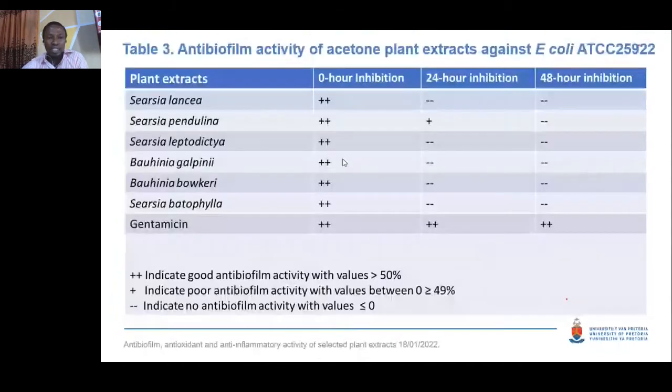Table 3 shows the antibiofilm activity of acetone plant extract against Escherichia coli ATCC25922. From here, at 0 hour inhibition, all the plants were observed to have good antibiofilm activity with their values greater than 50%. At 24 hour inhibition, only Ciacia pendulina had poor antibiofilm activity with a value less than 50. However, at 48 hour inhibition, there was none of the plants with antibiofilm activity.